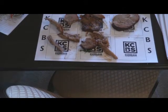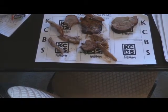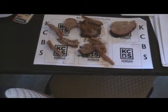My least favorite was number 3. It had a line of fat running through it. And that made it awfully chewy and not great on the tongue. And the flavor was just okay.